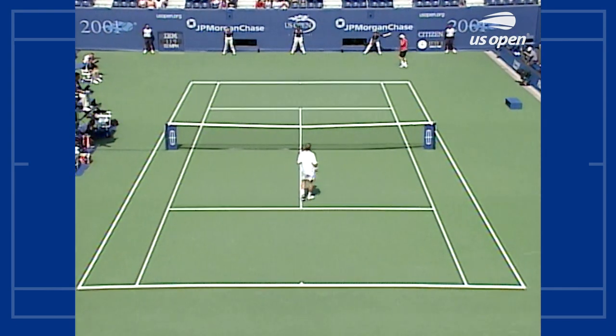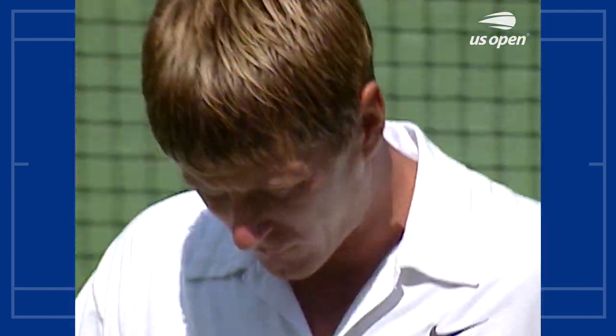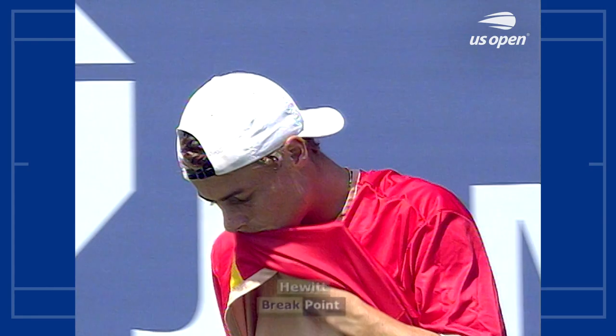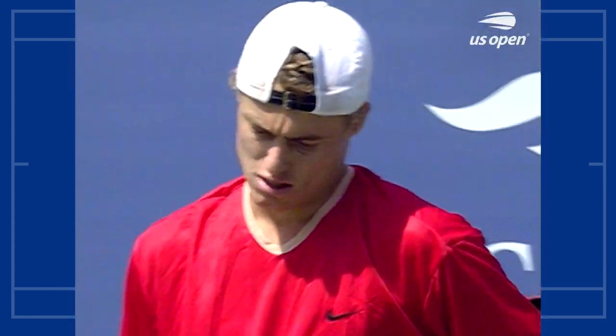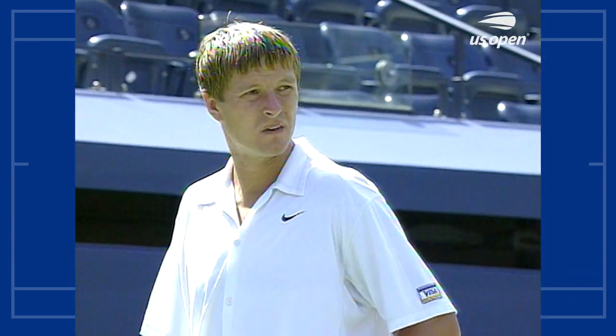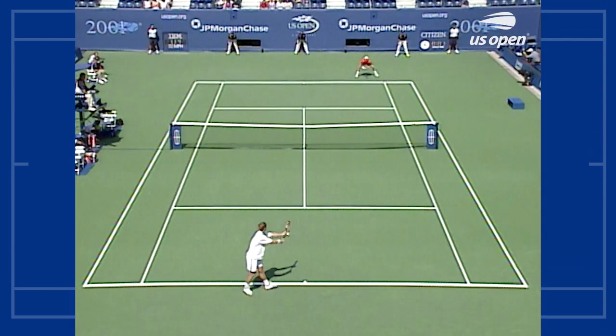That one was just wide. Looked like it might have caught the line, so Hewitt has a break point. What a start. Kafelnikov at 40 love. It suddenly disappears. Yevgeny not real happy with that last call. Gave that lines person an extra look. You do that early in a match. So now facing a break point.